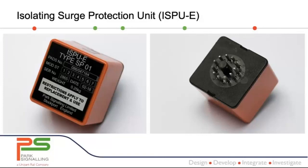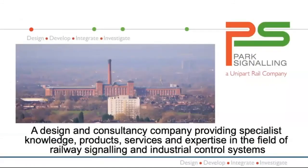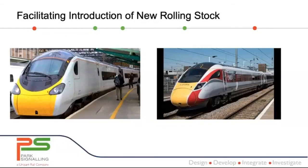So the ISPU-E was developed really to do with issues with EMC from AC traction motored rolling stock. So this really stems back initially to the very early 2000s, where the West Coast Main Line was being modernised and a fleet of new trains was procured from Alstom. That's the vehicle known as Pendolino, which you can see an image of on the left there. Although there have been trains with AC traction motors before, the complexity of Pendolino actually led to a lot of EMC issues.